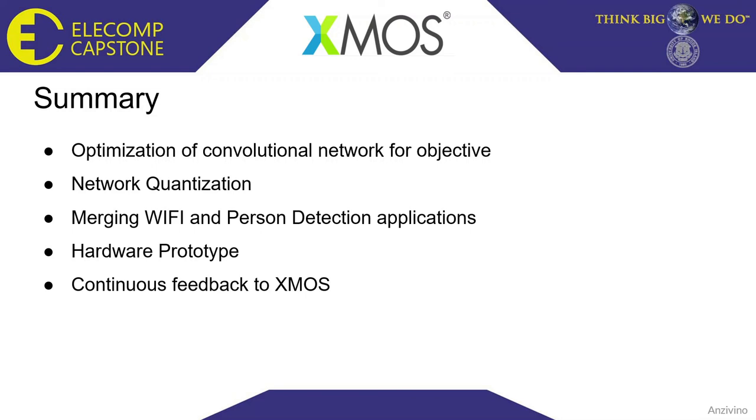A hardware prototype was developed, representing how the camera and hardware could be organized in a sturdy case for implementation. Last but not least, we provided critical development information back to XMOS about how new users may use and experience their hardware and insight into key software problems that may be encountered.